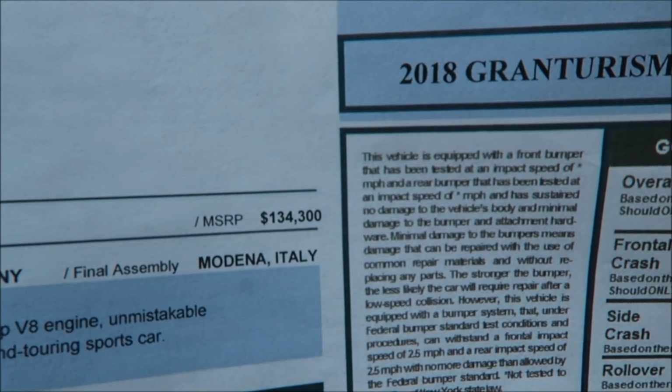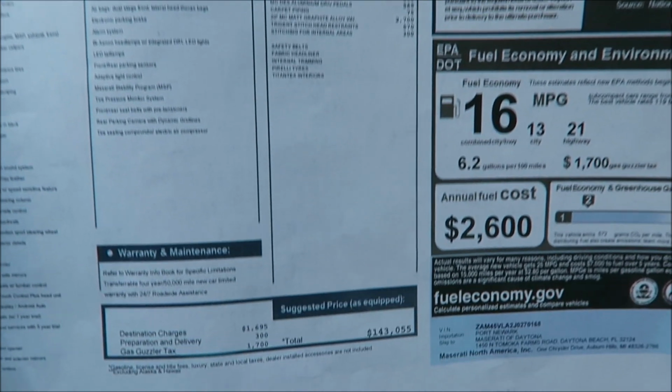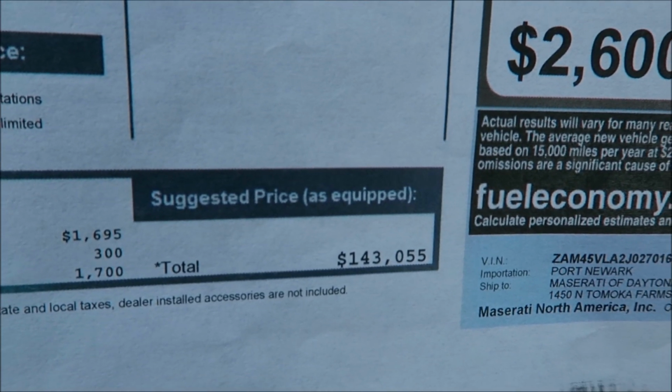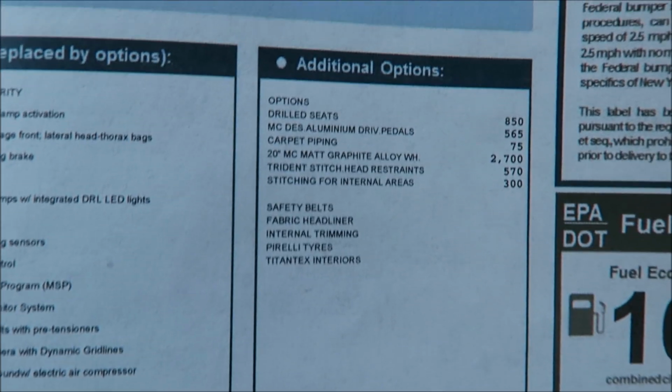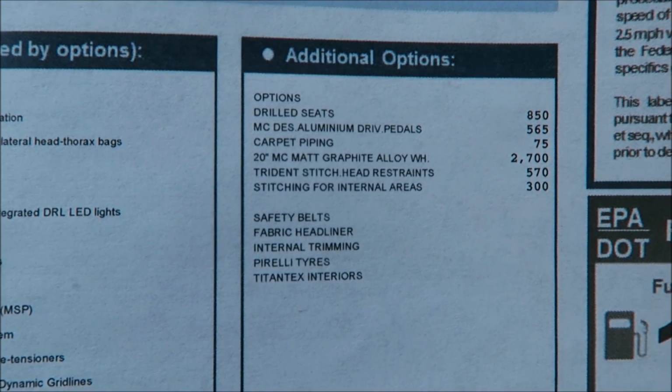Now, you're looking at a $134,300 MSRP. With that said, after preparation and tax, you're looking at a total of $143,055. Now let's zoom into these options here, because you have the drilled seats for the leather, $850.